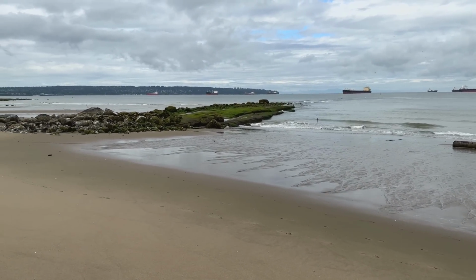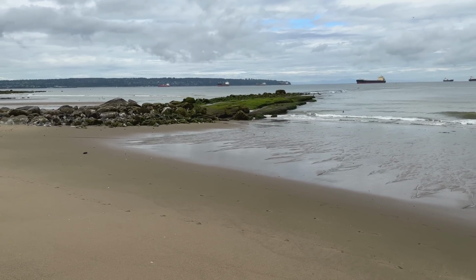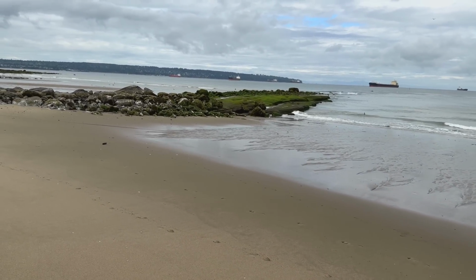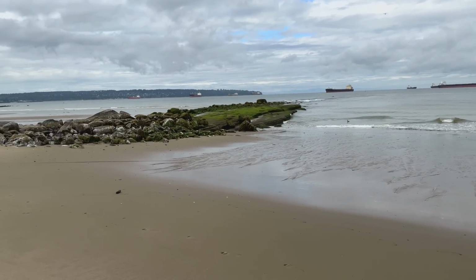I was hoping there'd be a really nice piece of driftwood out on that rock jetty there, or whatever you want to call it, but there isn't. Surprised. Might go out there anyway and just wander around.